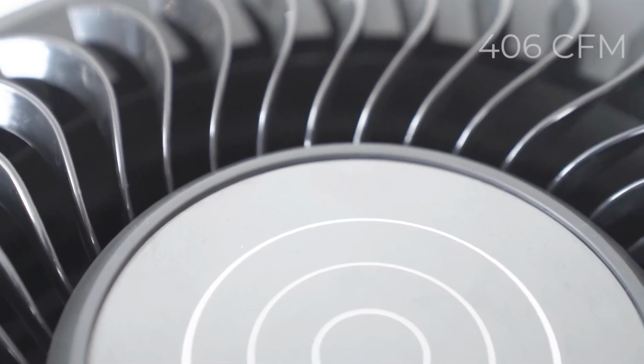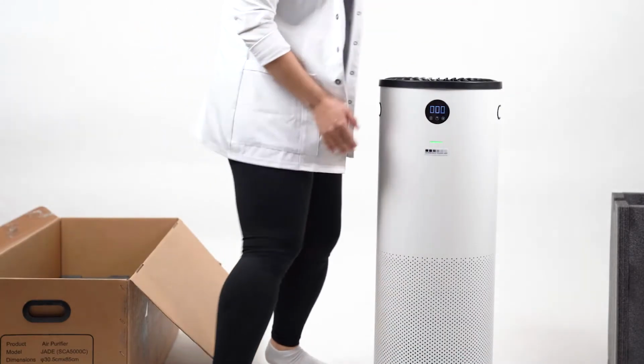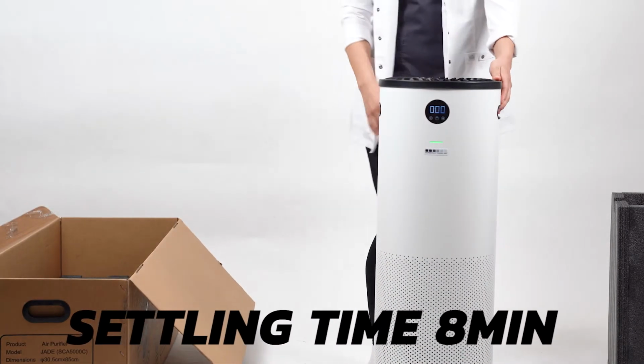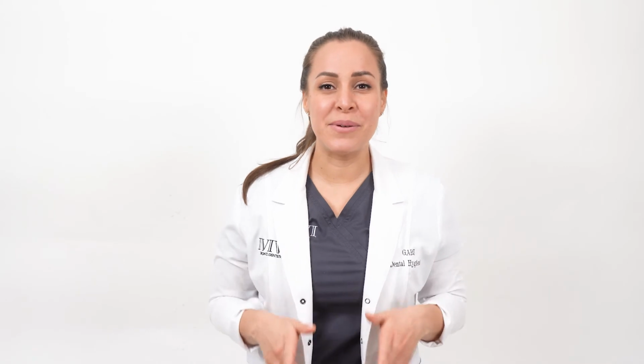At the highest speed, JADE has an airflow of 406 CFM, and in combination with the air from the HVAC, that means in our hygiene ops, we have a settling time of 8 minutes. After we get the JADE installed in our operatories, we'll let you know what we think about it.